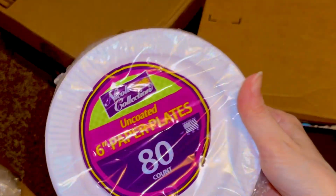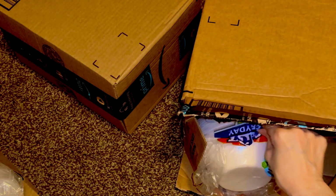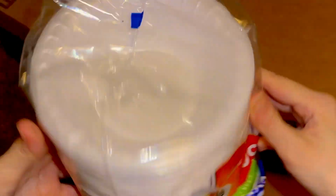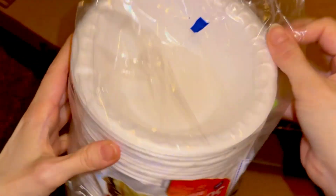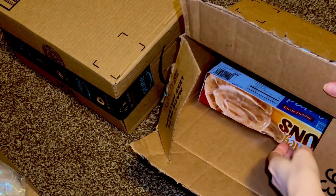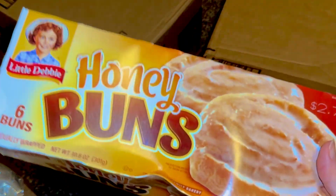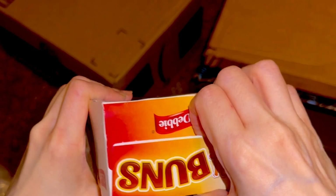So here are my plates. I bought these last time. I still have some. I don't know why I bought that. Then my bowls. I ran out this week and I eat oatmeal all the time. And soups. You know me with my ramen. And I bought some honey buns. I just wanted to treat myself because I've been doing so good on my diet.